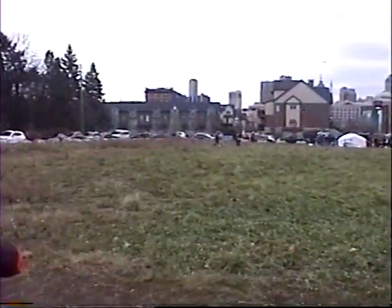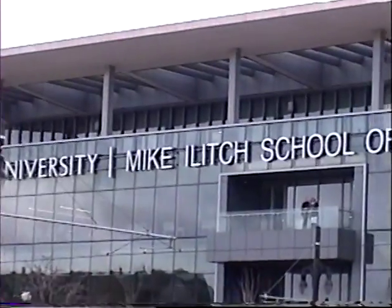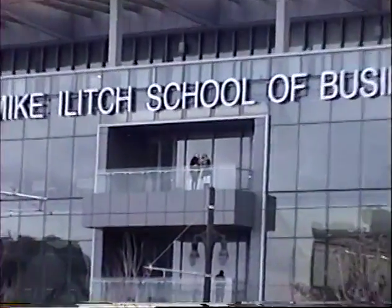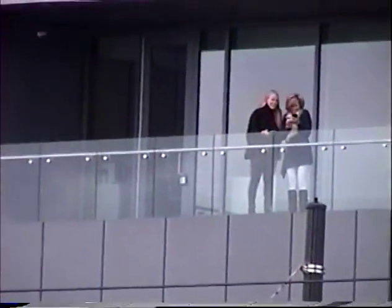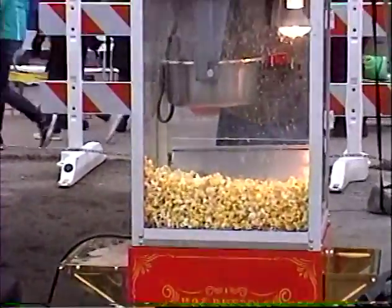That's on a church. Here, talking about urban planning. What are we going to do with this nice big grassy lot right here, adjacent to Main Street, Detroit, and across the street from the Mike Ilitch School of Business? And there's even people taking advantage of that place to get a nice view.